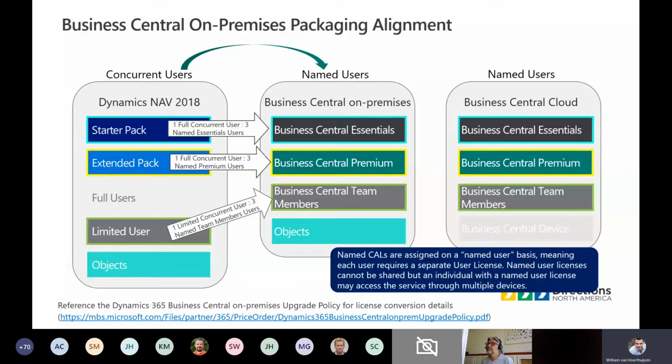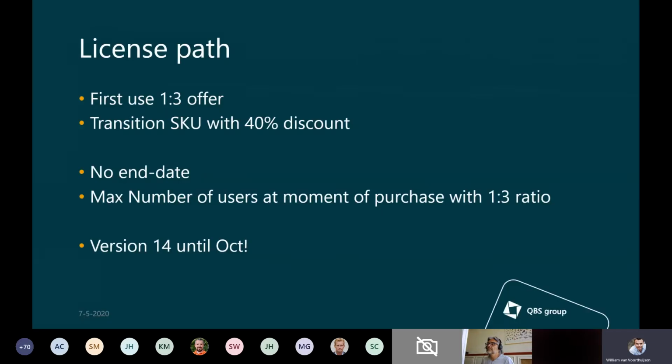So that said, it would make sense to address the path if you would like to go to Business Central SaaS. If you're on NAV 2018, for example, first make use of the 1-for-3 offer. So once again, if you now have 20 concurrent users, you get 60 named users back. Then you're on Business Central on-prem, and then you could make use of the transition SKU to go to SaaS with a 40% discount. That 40% discount has no end date. So as long as you're using this environment, you have the 40% discount.